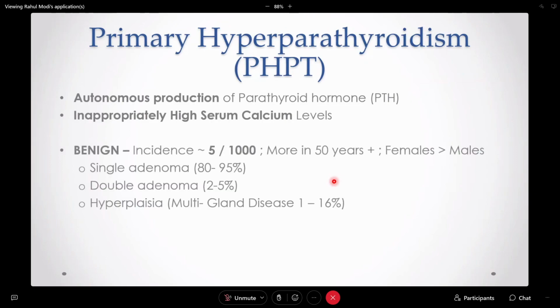Incidence is 5 in 1,000, that's not that uncommon. Most of them have single adenomas, meaning out of the 4 parathyroid glands, only one gland is involved. Some of them may have a double adenoma. Some of them may have a disease which is hyperplasia. Like I told you, parathyroid carcinoma is a very rare condition.